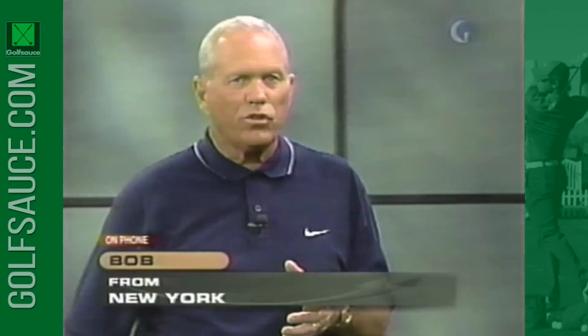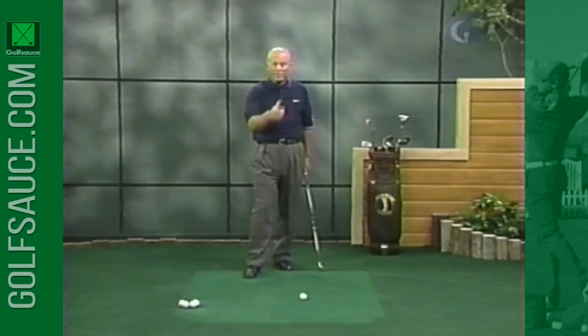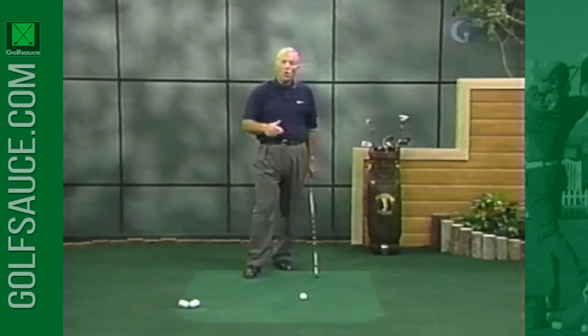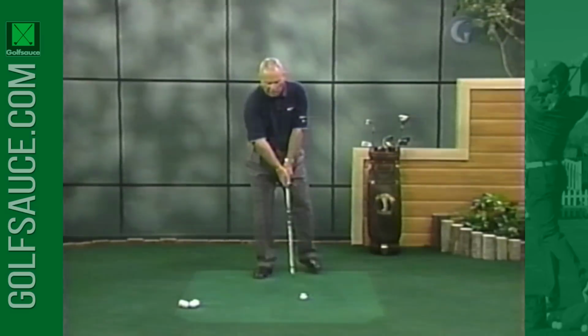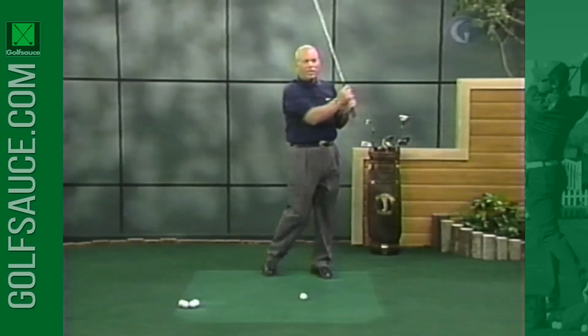Okay, well, what happens to you, Bob, is you're getting out of your tempo. When you get a wood in your hand, you can feel that you're just going to sweep the ball off the ground, or if you're teed up, it's got a tee on it, so it allows you just to hit it. What I would have you do, very similar to what I just told the gentleman before you, is check on your rhythm. Try and swing at about 75 or 80% of your capabilities.